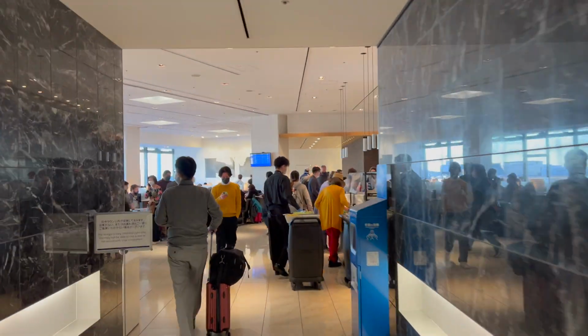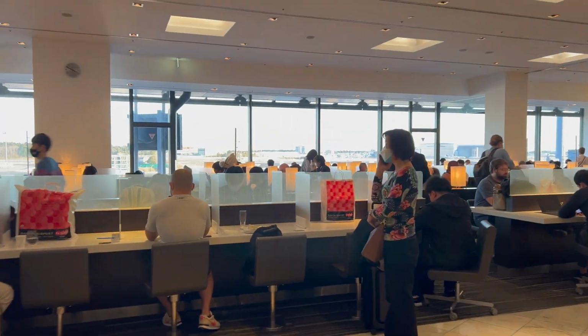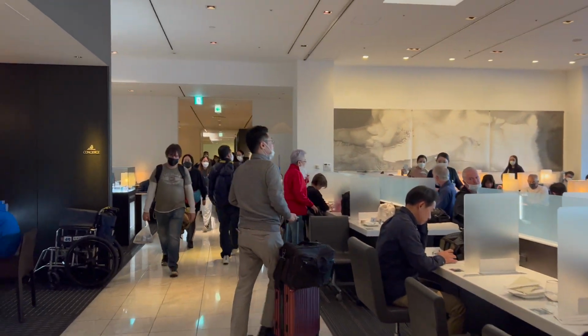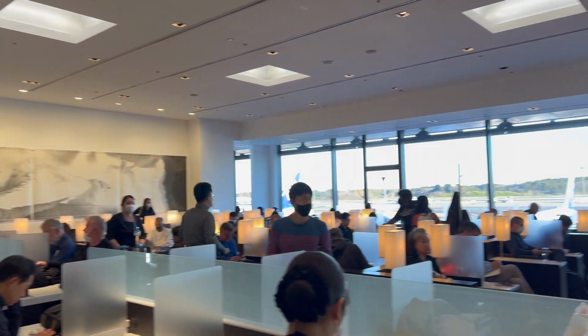The lounge is quite nice despite all the people in it, and that's probably because the United lounge is closed here at Tokyo-Narita Airport still. But it's a nice, very spacious lounge, lots of areas to sit, and it had beautiful views of the tarmac, and I highly recommend it for anybody transiting through the airport.